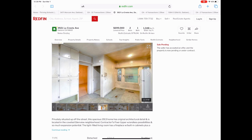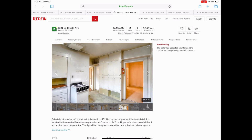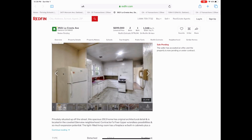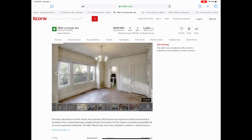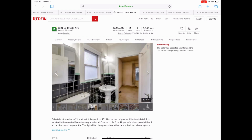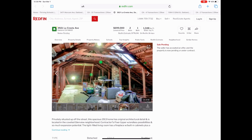You can tell that this is probably going to need a lot of work. And so what you're looking at here is a deep fixer. You're going to do structural integrity work. You're probably going to be replacing all the systems in terms of electrical, mechanical, plumbing, and then you're going to do your aesthetic or cosmetic work. So I would say you're probably going to be looking at $150,000 in terms of the renovation cost at least.